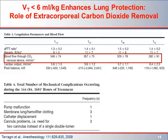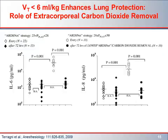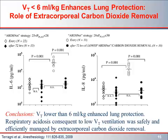So they used a small blood flow to eliminate the CO2, and they had only a few complications during the assist. And they could also clearly show that within the 72 hours, the pro-inflammatory response, which was really elevated at the start of the study in the less protected group, was reduced to nearly normal values, and this was true for IL-6 as well as for IL-8.